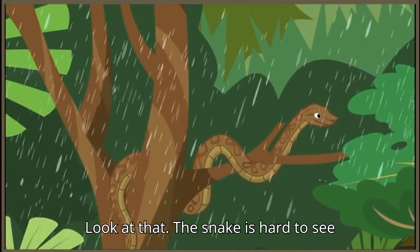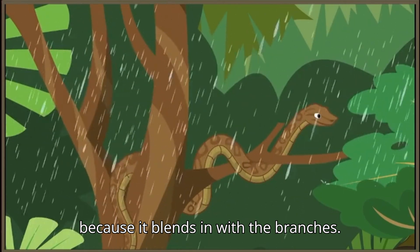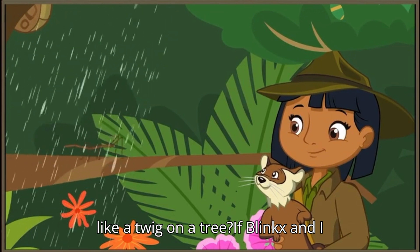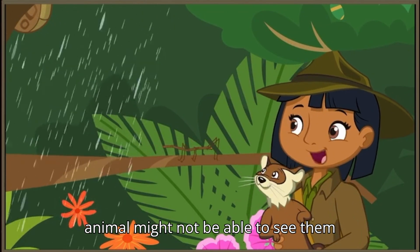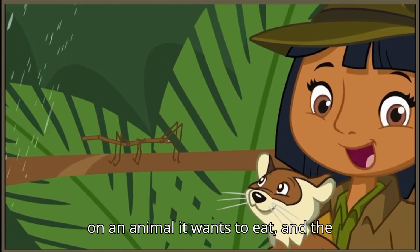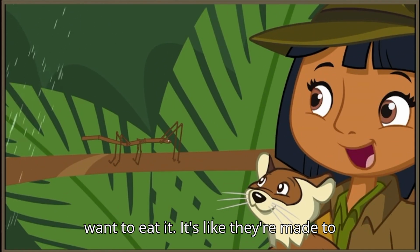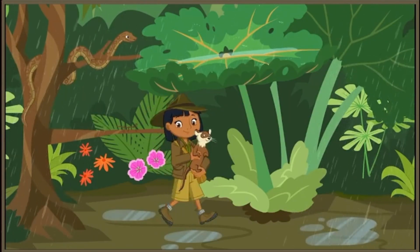Look at that! The snake is hard to see because it blends in with the branches. And see how this walking stick looks just like a twig on a tree? If Blinks and I can't see these animals, then another animal might not be able to see them either. That way, the snake can sneak up on an animal it wants to eat, and the walking stick can hide from animals that want to eat it. It's like they're made to live here. Pretty cool, huh?